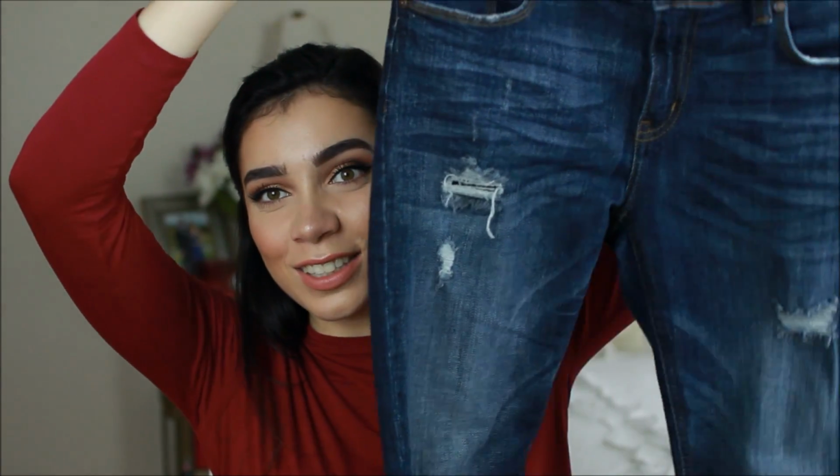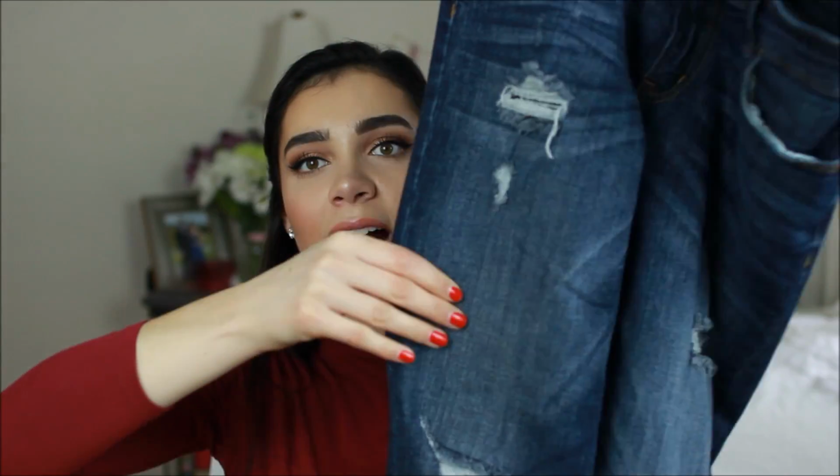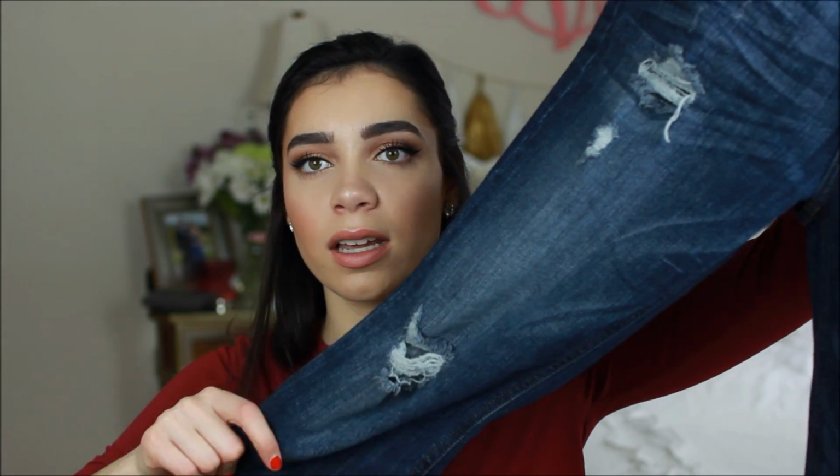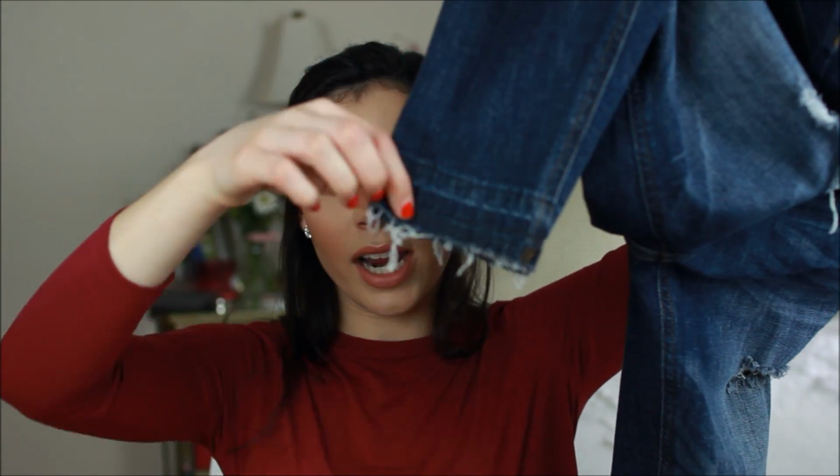But anyways, these are so adorable. They are kind of like a medium wash, but they have some distressing and fading on the center. And then my favorite part is the bottom. They're frayed and they have an unfinished look, and they also sit a little bit above my ankle, which I love because I feel like every time I'm wearing jeans I cuff them up because I don't like when they cover my ankles. Like I like when you can see a little bit of skin between my shoes and my jeans.